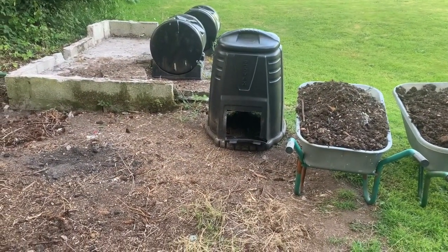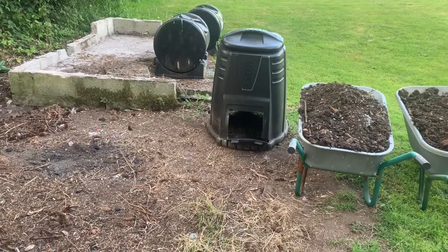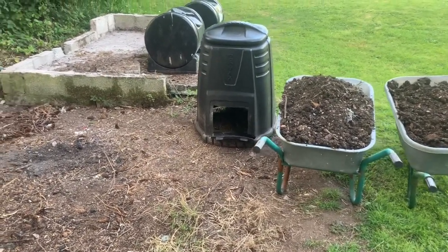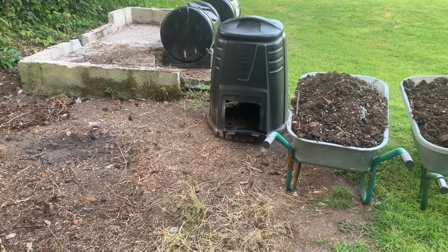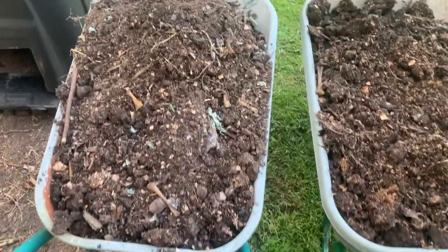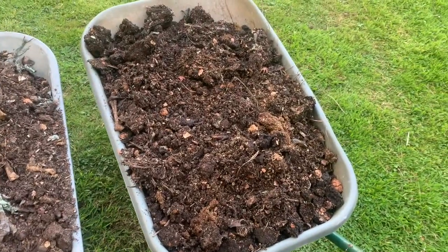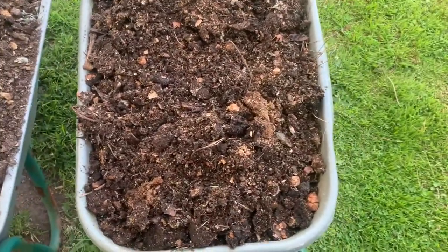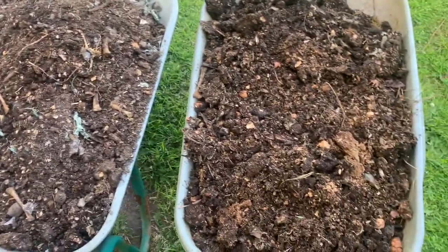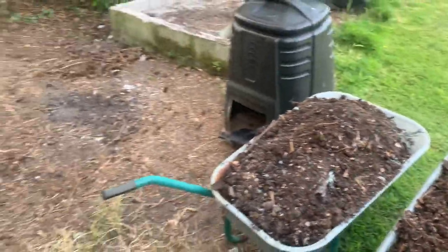Can't wait to get rid of that. Absolute failed design. There's no ventilation holes, anything in there. It's really just a black bin. And this stuff here, it's been sitting in it for a year, and I can still make out food remains. It's not very good. Not a very good design at all.